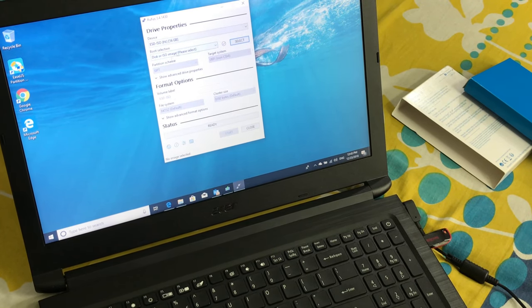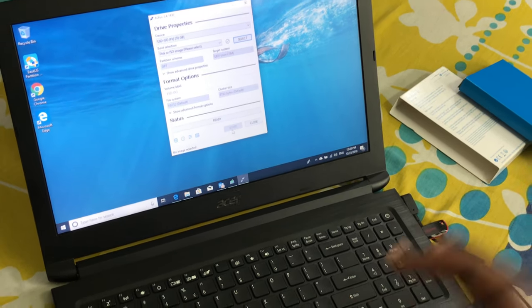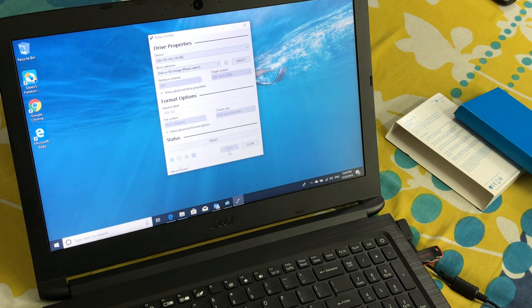Once you have selected the ISO image by browsing to its location, that's it. You click on start and it will create the Windows 10 installation media, the bootable pen drive which you can use in this system's BIOS to install your Windows 10 OS. Okay, so that is the procedure. Once you start, it will show completed or finished. That's it. You can eject the pen drive.